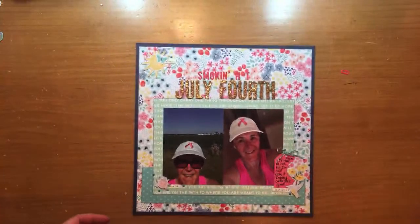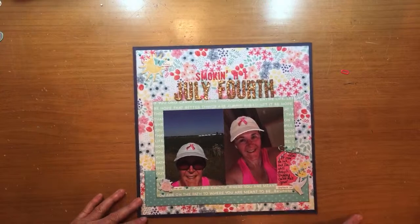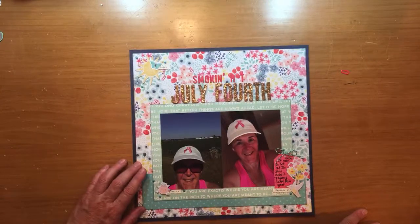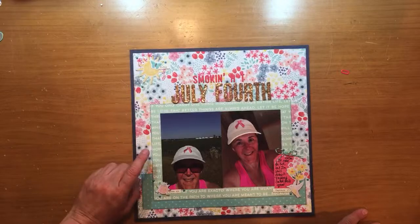Here's a photo of me after a really hot run on July 4th. And you can tell because my face matches my top after the run there. And just a fun one, this again is from my version of the Best of Both Worlds kit.